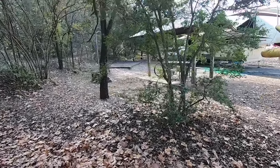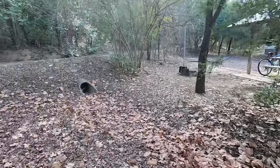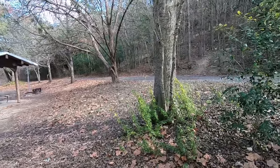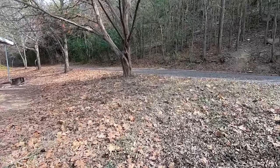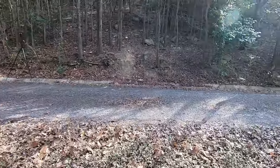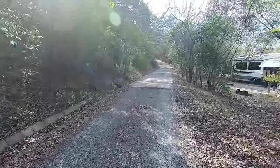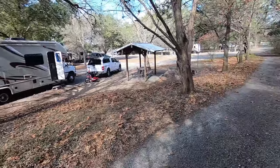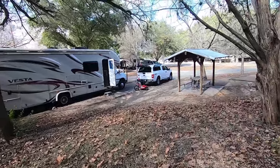Kind of close on this side to the neighbor, but that's his problem more than it is mine. We don't have any neighbors on this side. Now, I'm pretty sure this road goes up to the park maintenance station where they have all the equipment. There's not gonna be a whole lot of driving traffic. It actually gives us a good place to walk the ratty pack.